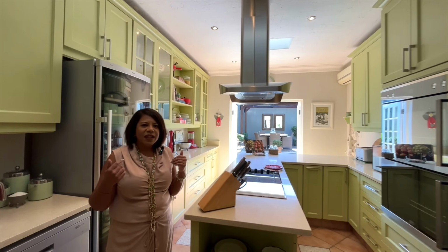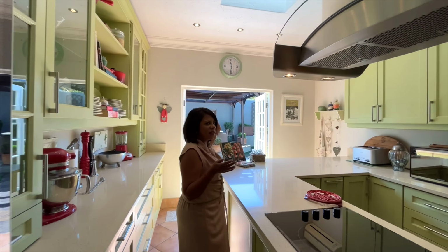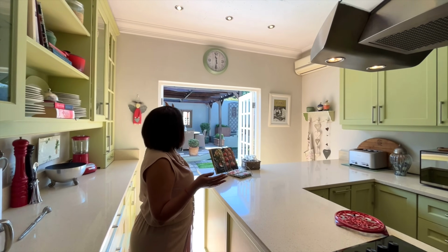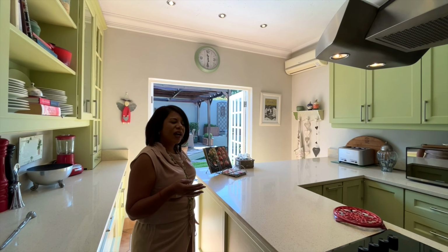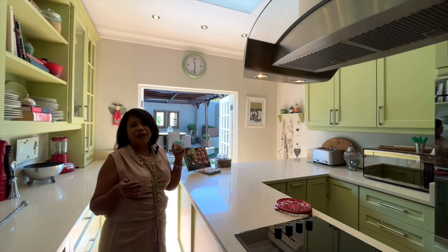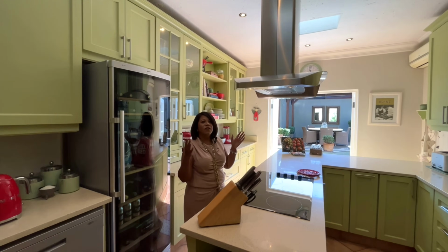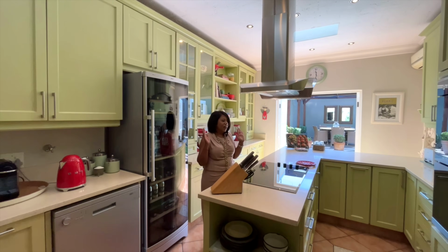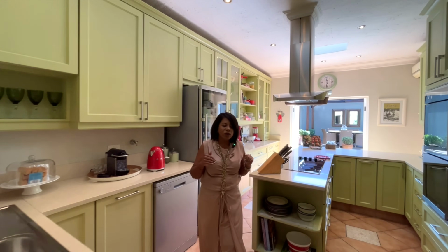And now we're back in the kitchen. So there's also another entertainment area on the back of the kitchen, and we'll get to that space when we cover the garden. It's perfect for alfresco dining, but I just wanted to point out to you the flow of this kitchen because it is a really beautifully designed and well thought out house.